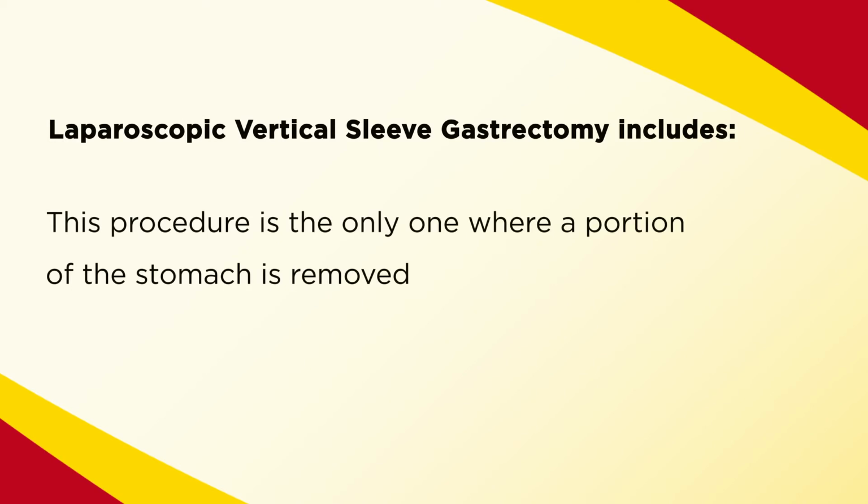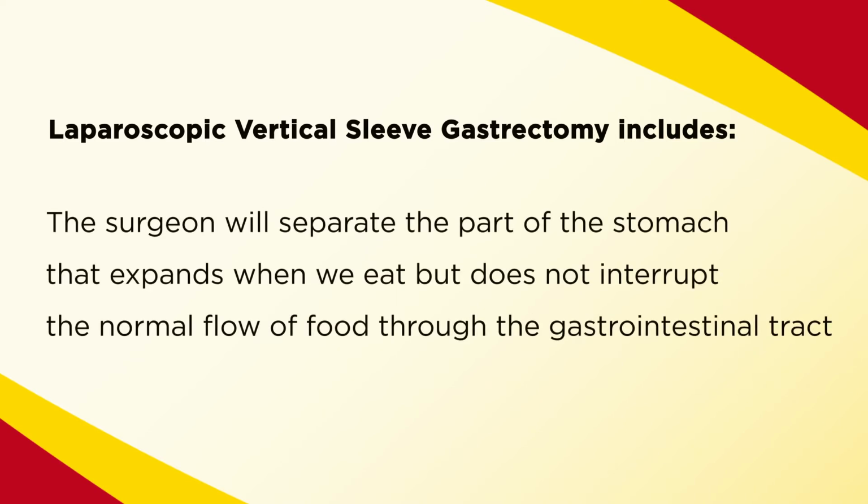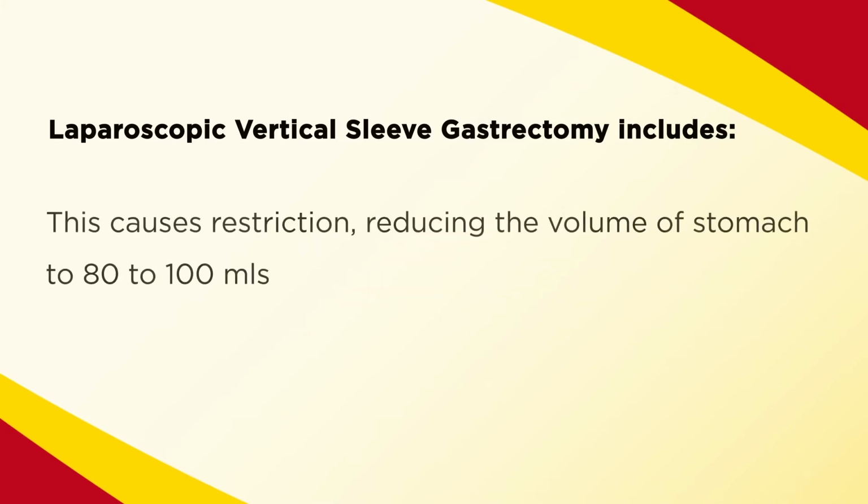So with that restriction, of course, you get full much more quickly. Now, the way the stomach works is that as food comes into the stomach, it causes it to stretch. It then goes through the normal digestive process. At the end of the stomach, there's a valve called the pylorus, which opens and closes when your body's ready to digest food, and that's still functional with a sleeve.